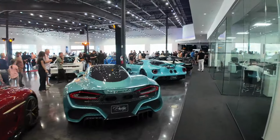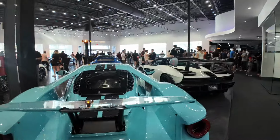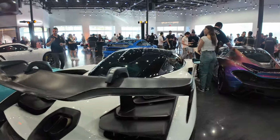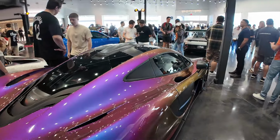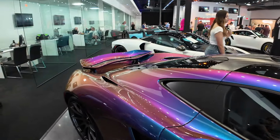And then we have a bright blue Ford GT coming down the line. Look at the lines on this car. We have a McLaren Senna over here in white with the blue details, as well as the McLaren P1, of course, and this beautiful paint. This is actually paint, not a wrap. So you can see how the different lighting angles change the paint as well.